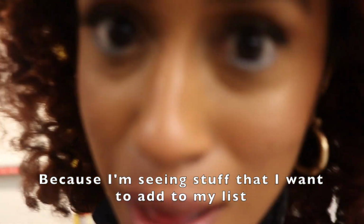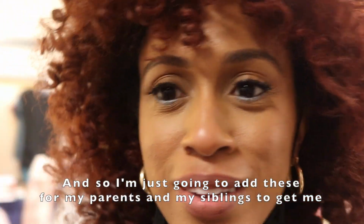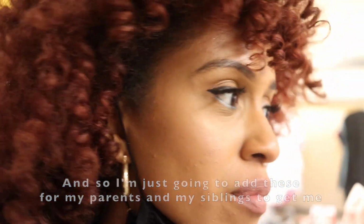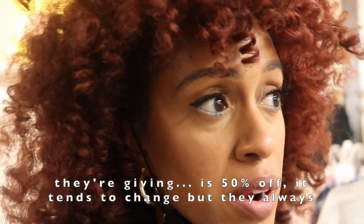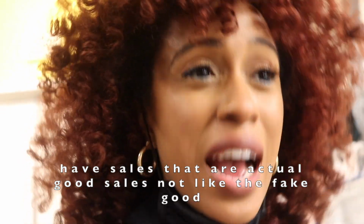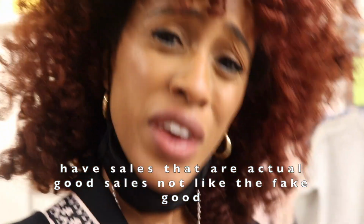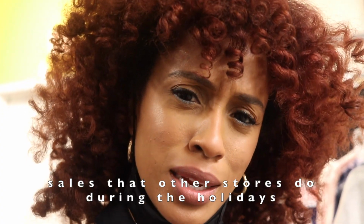That I want to add to my list, so I'm just going to add these for my parents and my siblings to get me. But they have a lot of cute stuff. And like I said, right now the sale that they're giving that I showed you guys is 50% off. It tends to change, but they always have sales during the holidays that are actual good sales, not those fake good sales that other stores do during the holidays. You know what I mean?